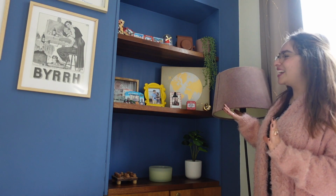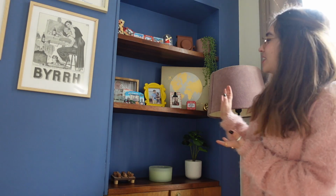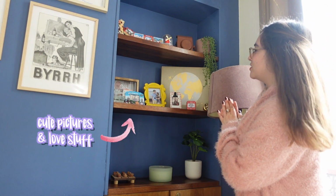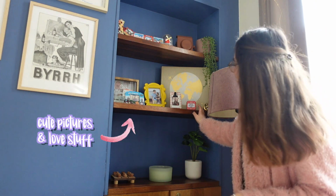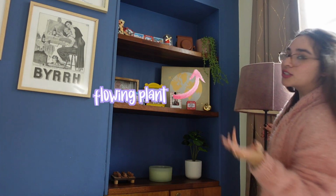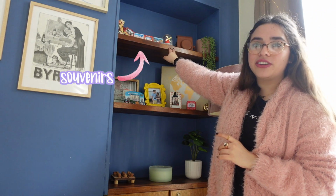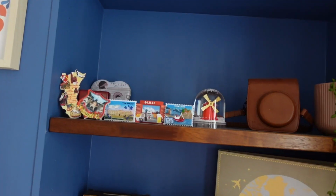These shelves, I really liked how this is all set up. In the middle part we have just pictures with my boyfriend and a little truth or dare game, our adventure fund, an album scrapbook that I made. We have this flowing plant, which is also from Emma, my Polaroid camera, and then we just have some little souvenirs that we got every time we travel. I just like to buy a little something so we can remember all of the places that we've been to.